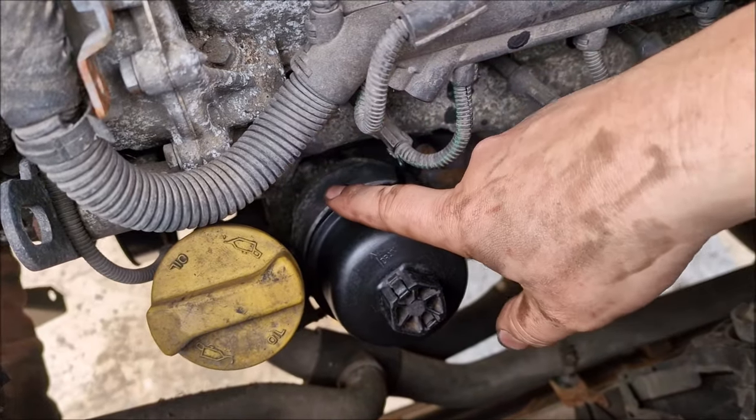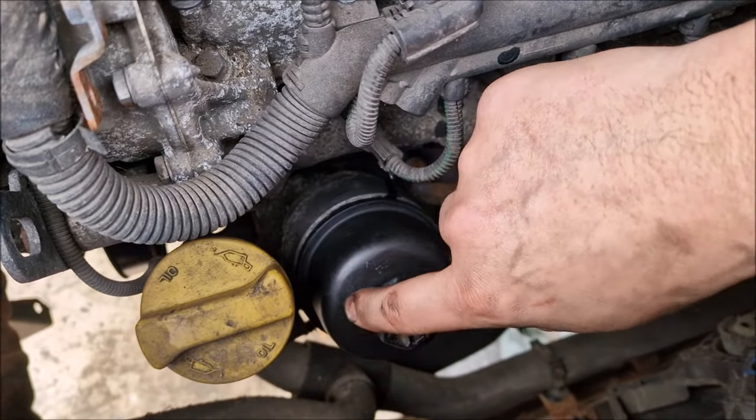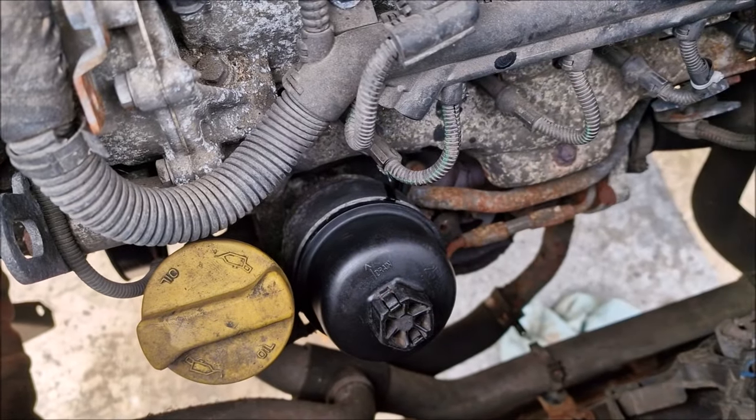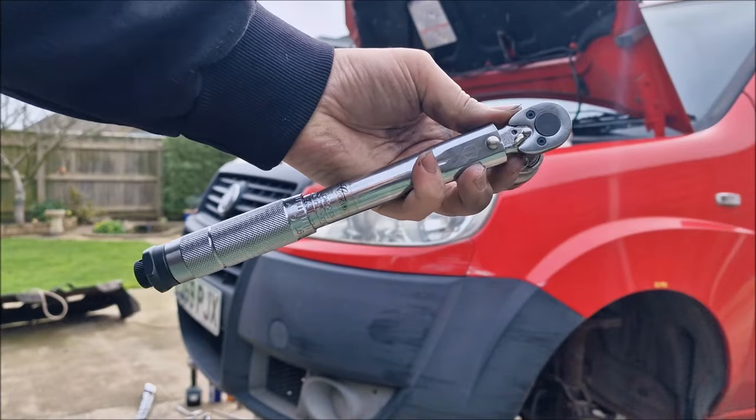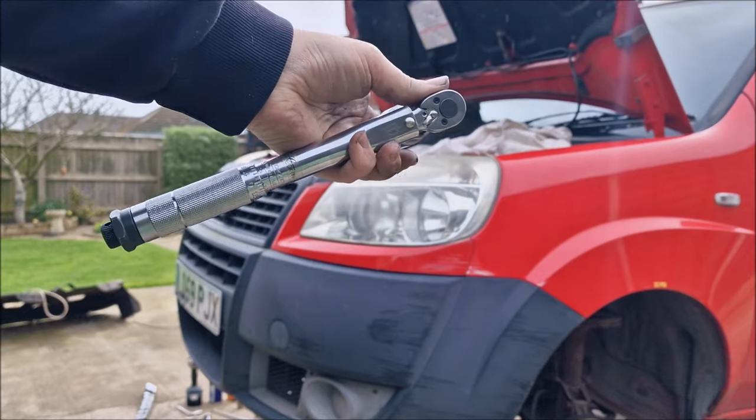So I've put that on by hand, but it does say here, you can't see it, 25 newton meters, which is the torque setting for that. So we're going to torque it up to 25. Here's my torque wrench, got it set up, 25 newton meters, torqued up.